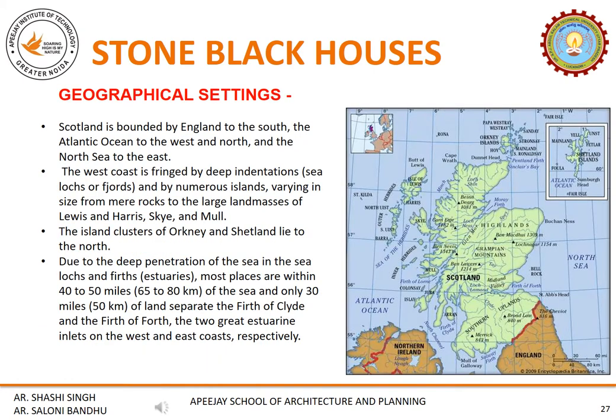Geographical settings of Scotland will be discussed now. Scotland is bounded on the south by England, to the west and north by Atlantic Ocean, and on the eastern side by the North Sea. The west coast is fringed by deep indentions and by numerous islands varying in size from mere rocks to the large landmasses of Lewis and Harris, Skye and Hull. The island clusters of Orkney and Shetland lie to the north.